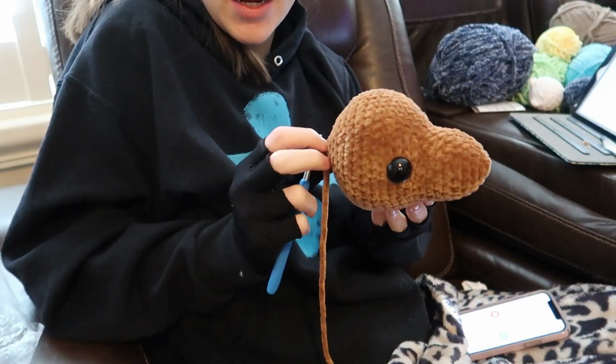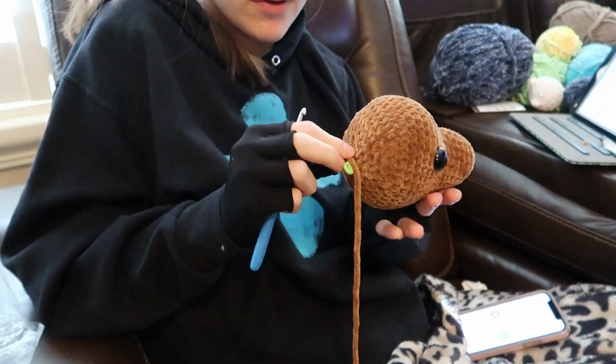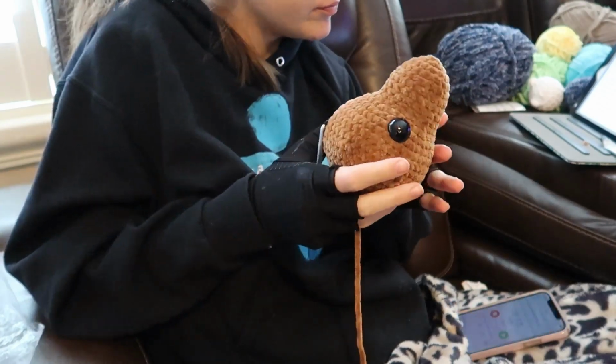Alright, you guys, so here's the head. I'm about to finish off and sew it closed, and then I'm gonna make the ears.